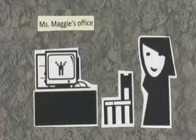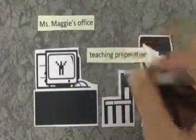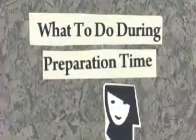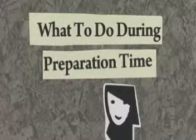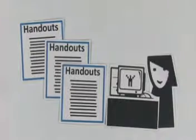This is Miss Maggie's office. This is where she does her teaching preparation. What does Miss Maggie need to do if she is to prepare for a jigsaw lesson? In order for Miss Maggie to conduct a successful jigsaw lesson, she needs the following. Number 1, she needs to prepare handouts.